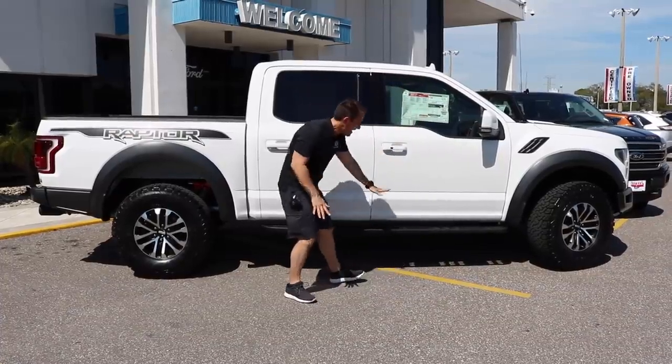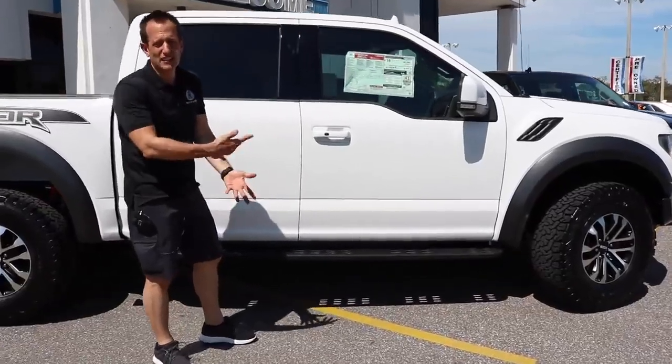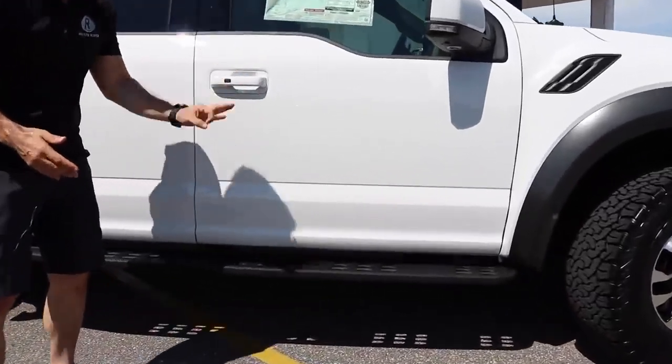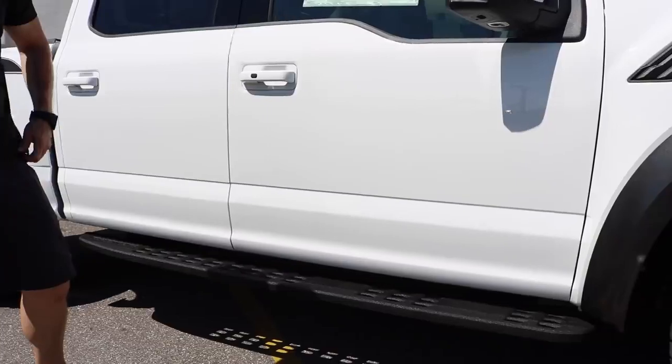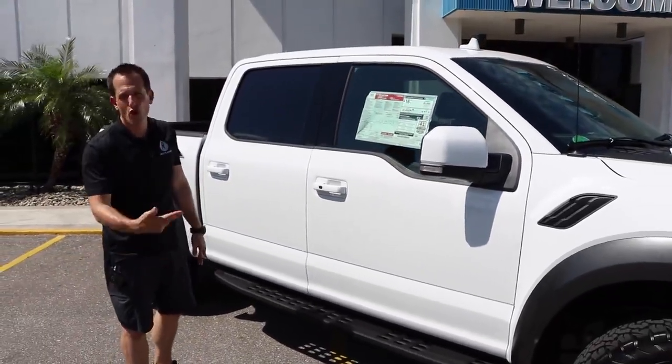Love the size of the truck. One thing that this has: these are Raptor specific running boards. Unlike with the Limited, the running boards are right there, but the good news is they're nice and high, so you're not going to drag anything, and it really just gives it that extra off-road rugged look.